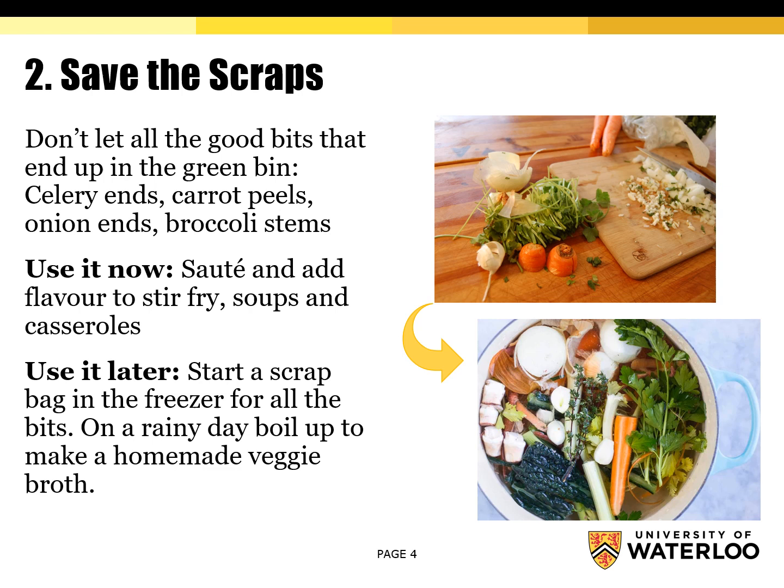Number 2 is saving the scraps. So don't let all those good bits of celery ends and carrot tops and broccoli stems end up in the green bin. They actually hold a lot of flavor. You can use them now by sauteing them up to add flavor to your stir fries, soups, and casseroles, or save them to use later. So start a scrap bag in your freezer for all those delicious bits, and on a rainy day, boil them up to make a homemade vegetable broth or soup.